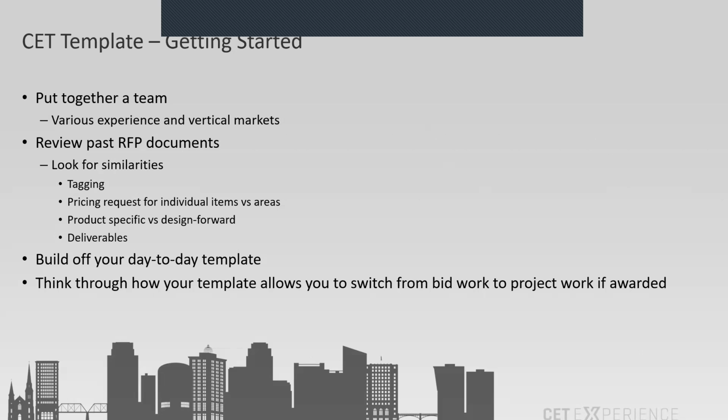So getting started, I understand putting together a template can be a daunting task, but here are some tips to getting started. I would start by putting together a team with varying years of experience as well as varying vertical markets. Look at past RFP documents and look for commonalities such as tagging, pricing requests for individual items versus areas, or product specific versus design forward, and what are the deliverables that they are all asking for.